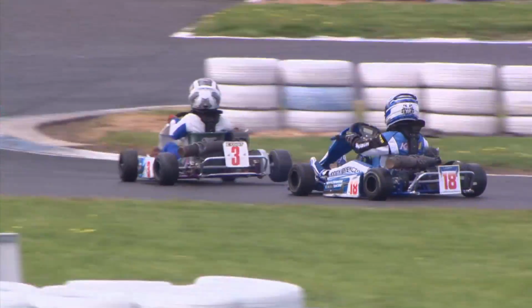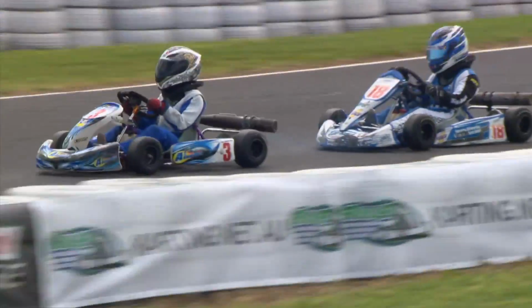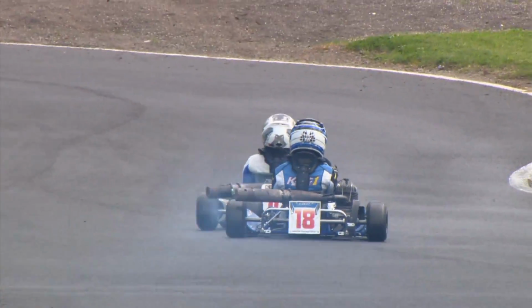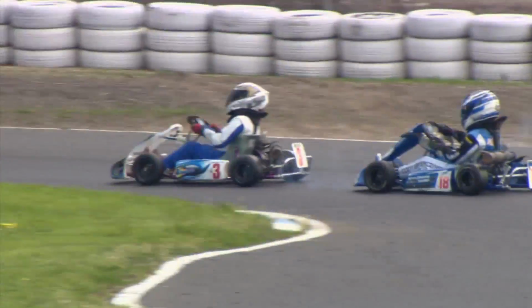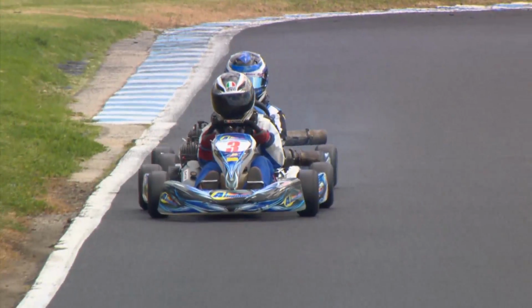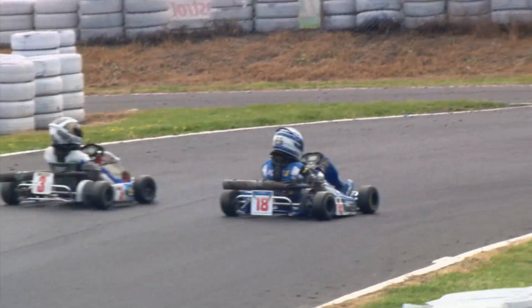But up the front, the battle between Speary and Bruczynski just continued on. It was absolutely fantastic between these two. Yeah, so Speary got in front, but Bruczynski wasn't finished yet and continued to attack, and this fight would go right down to the very end of the race. Very close, very hard, very competitive racing, and Matt, this is where these young kids are really learning their racecraft.